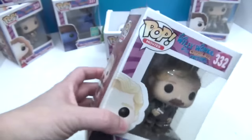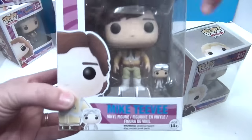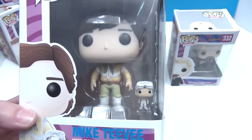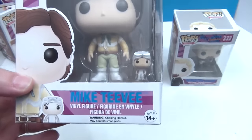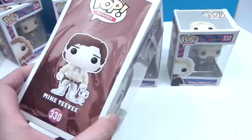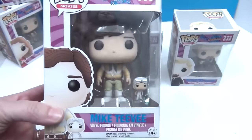Very cool, Augustus. And Mike TV! Woohoo! Little Mike. And Little Mike TV, which is really cool that he comes with that. He wasn't any more expensive either. Nope. And he comes with a Little Mike TV, which is super awesome. He has a cool illustration on the side. Same thing on the back. I don't know why we keep doing that.